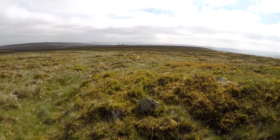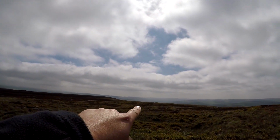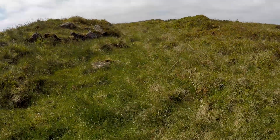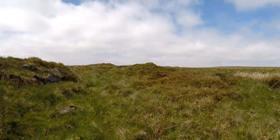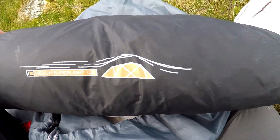Right folks, here we are. We've got a bit of a depression, a bit of a hollow in the moor, and this is our base for the night. As you see, the main path is right over on the ridge line, and we just drop down into this bit of a hollow, which also protects us from the wind. So let's get the tent set up and get into relax mode. So this is what we're on, the Vango Force 10 Helium Superlight 100.